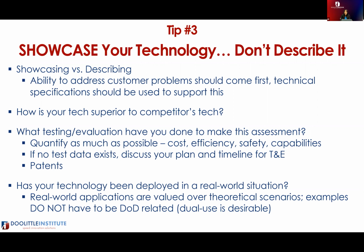This is different from describing your technology, which focuses more on the technical aspects and is likely to be beneficial for someone with a technical background or someone who's actually deploying or installing or implementing your technology. I'll refer back to the tip about knowing your audience. Chances are that whoever you're pitching to has sat through dozens, if not hundreds, of tech pitches. Many of these companies may be presenting capabilities very similar or identical to yours. So it's very, very important for you to directly address why your technology is superior.